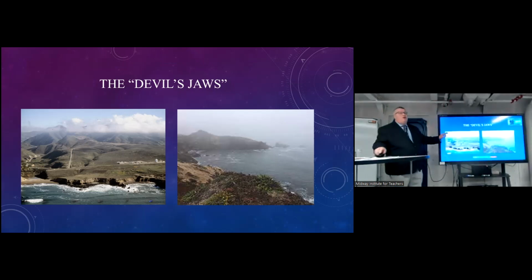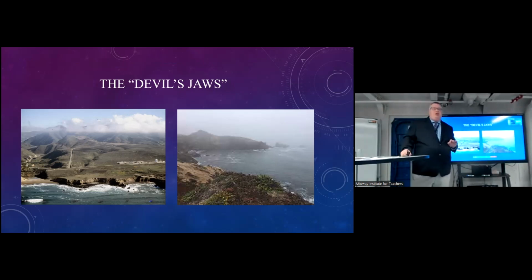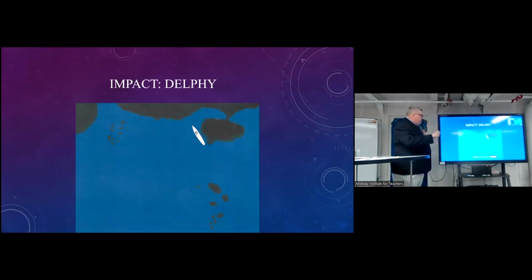So what you're about to see is a crude reenactment, ship by ship, and we're going to go in the order of formation, although it wasn't the order of disaster. You have to see it to believe it, and then I've got the pictures to prove that I'm not making this stuff up. So first ship to hit, Delphi.